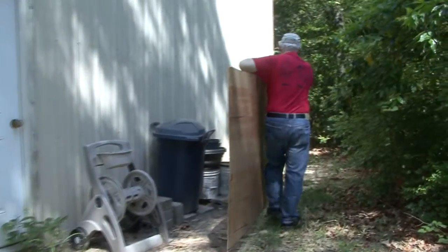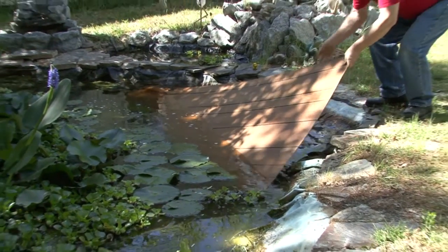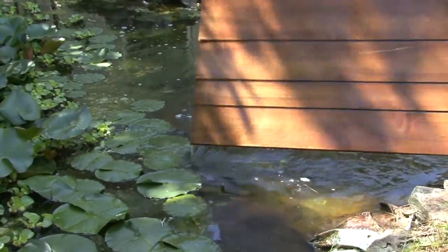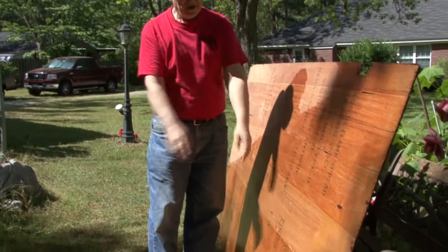My supplies come from Lowe's, and I get a lot of recycled wood from various different sources, people that are throwing wood away. I can take plywood apart by soaking it in our pond, and after 4, 5, 6 days, it starts to lift, and I'm able to take the plywood apart, and then I can reform it by gluing it back together.